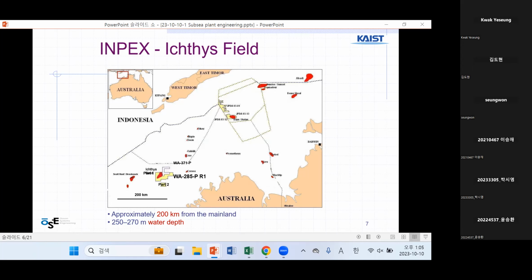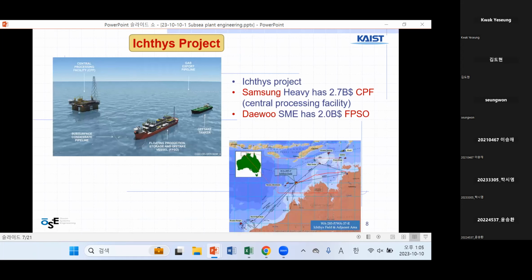Australia also, this is built here. There are more buildings like this. And we already see this one. The project for Samsung and Daewoo, the Korean heavy industries. There's a CPF. CPF is for Central Processing Facility. Daewoo is for the FPSO. This is good. Looks like FPSO for Daewoo, CPF for Samsung.